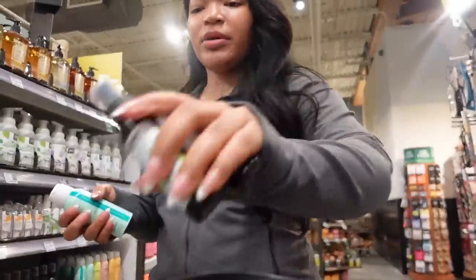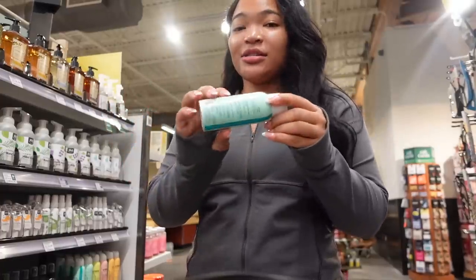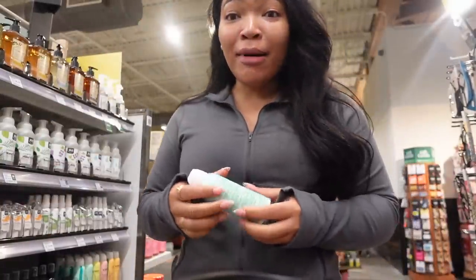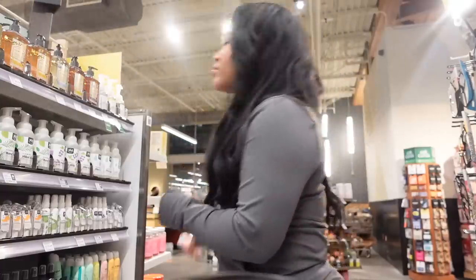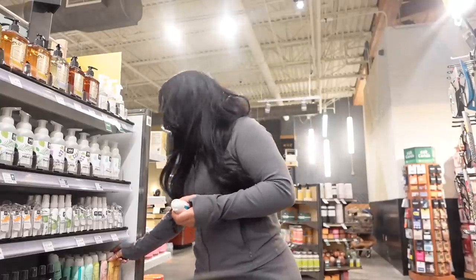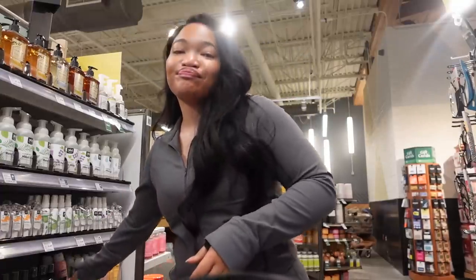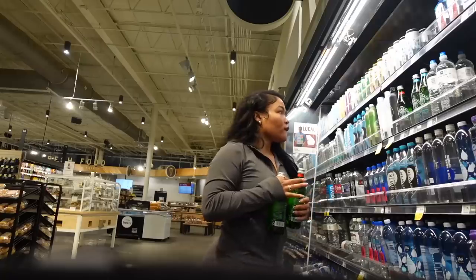Let me find out Whole Foods, know the vibes. I'm gonna go to Jamaica so bad. So I need a new hand sanitizer spray. These kind of look cute. The packaging is cute, but the price. Oh my God, it smells like Baccarat. Look at this. Okay, I like this. Smells just like watermelon. That's on sale. We're getting that. This on sale.